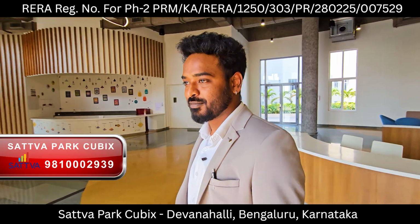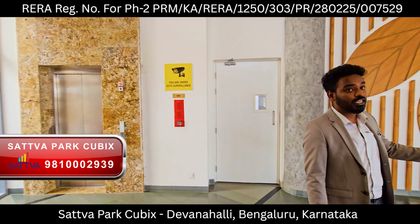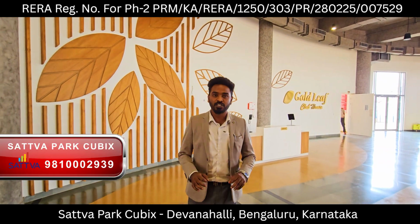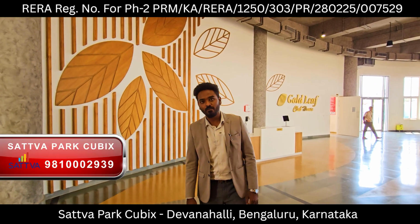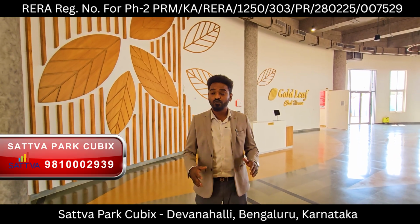Let's go. So in my clubhouse, we have options for the lift and the staircase also, which means this property is made for specially abled people also. So all the parts of this entire property, any specially abled person can go and visit? They can go from the main gate also.